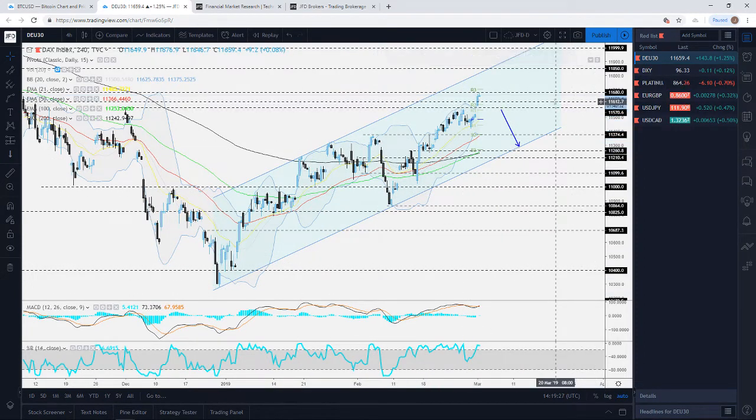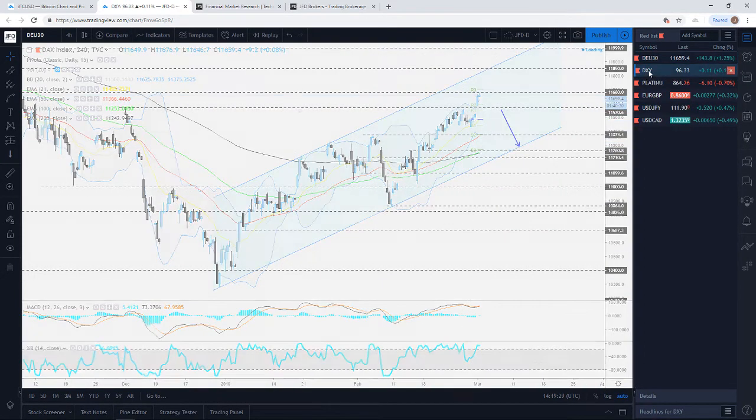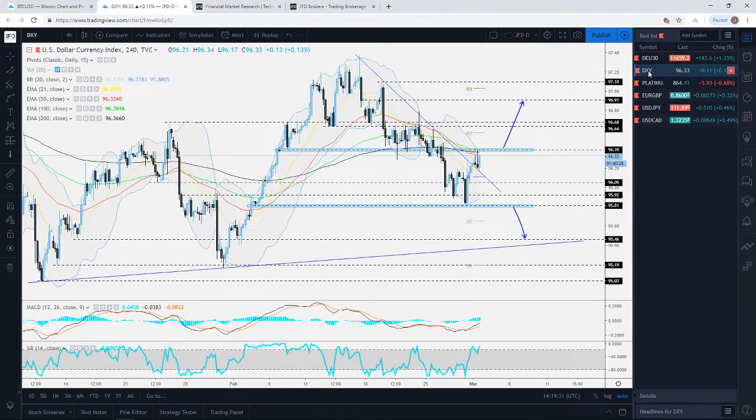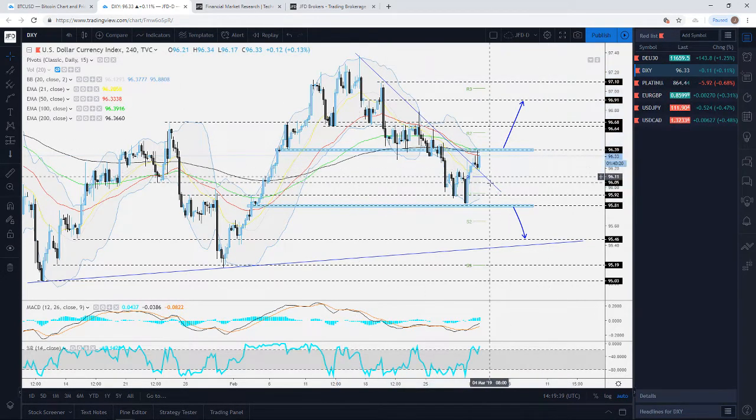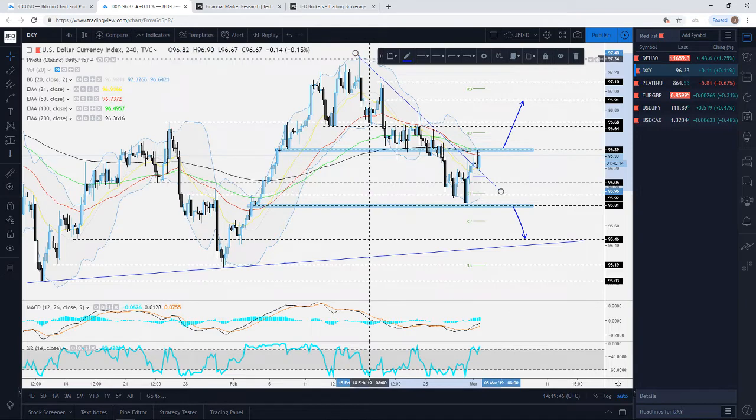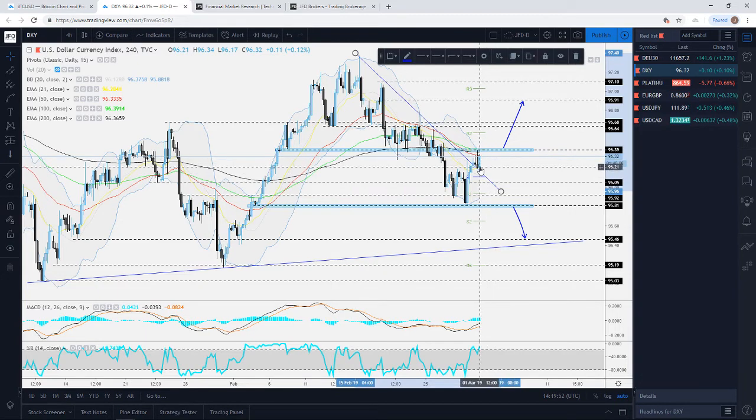Jumping into another index, but this one is going to be a bit of a different one, which is the dollar index. Looking at the DXY here, you can see that it managed to push higher and managed to break this downside resistance line taken from the highest point of February, basically.